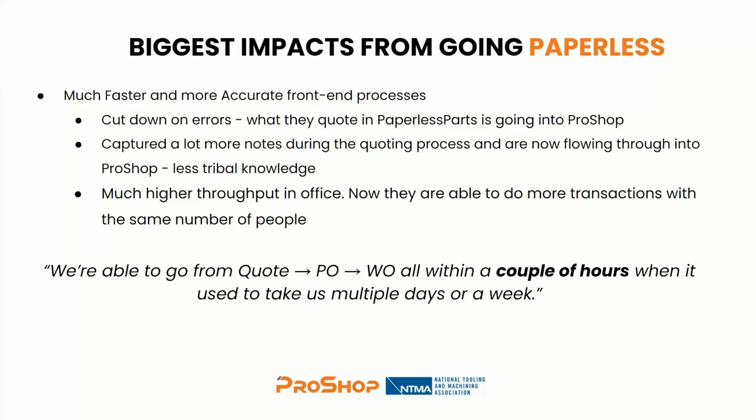Yeah, so starting at the quoting process, our process before software was literally print out all the prints and write down the quantities the customer is requesting on the prints, and then walk those through the shop and talk to the experts and say, hey, this part, it's made out of stainless steel. They want 10 of them. How long is it going to take to make these? What's your setup time? How many ops? What's your run times? And we did that until we implemented paperless.